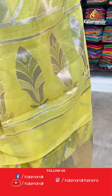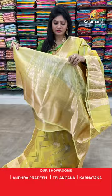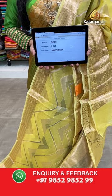And this beautiful saree is paired up with brocade blouse, which is in yellow color, along with border. In pricing details, item code EU282 and offer price 2250 rupees.